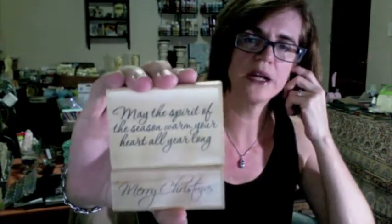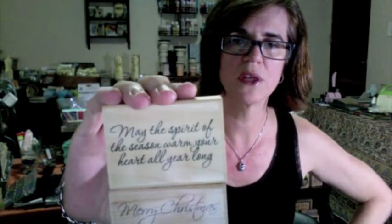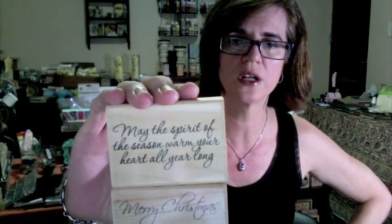I had also selected these two stamps that I wanted to combine with that. So it says, "May the spirit of the season warm your heart and all year long." I thought that would go perfectly with a cocoa. And this one that says, "Merry Christmas." Love the writing on this. So those are the things that I had already pre-selected before I worked on the project.